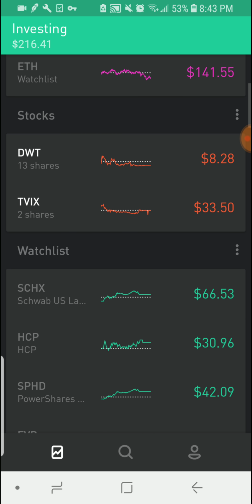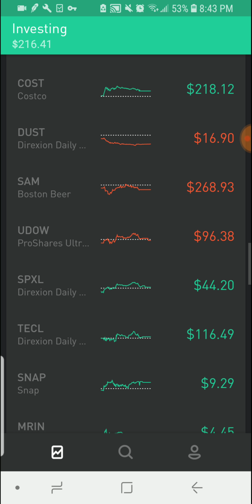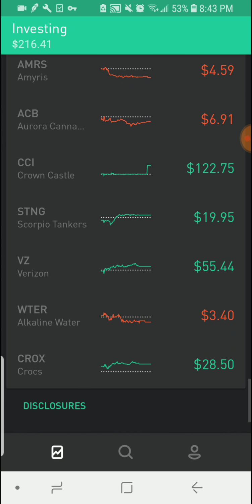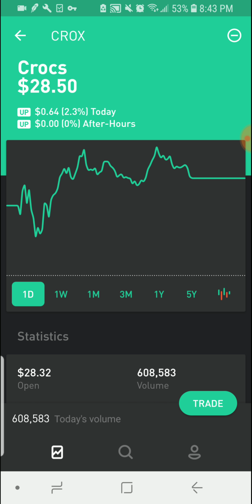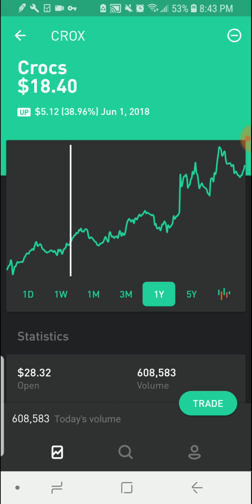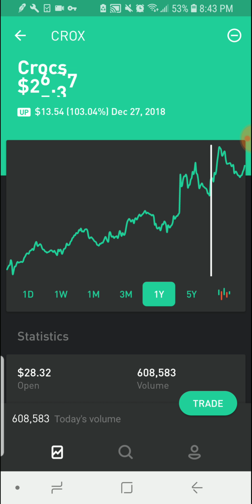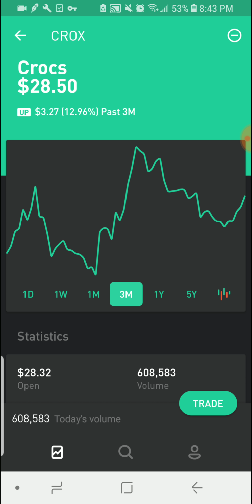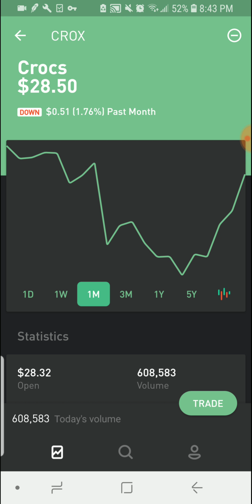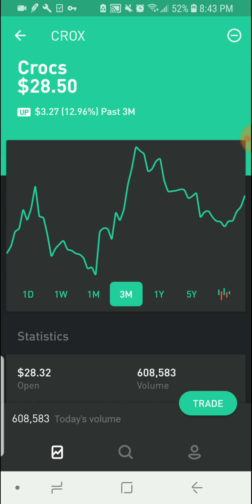One stock that I'm looking to buy in, maybe I can afford now, only one, would be CROX. It's been showing an uptrend pattern, and it broke above and is creating its own pattern. Right now it's right at the support of the pattern, and it just bounced up from it. Right here, it was the support, and it just bounced up. So I'm actually looking to buy this stock, possibly tomorrow.